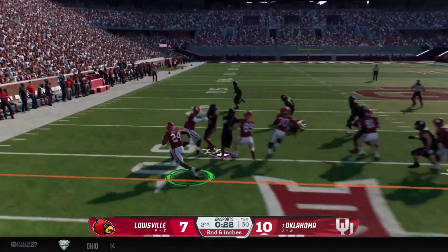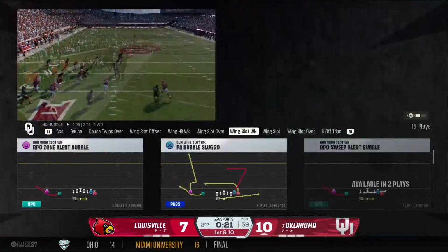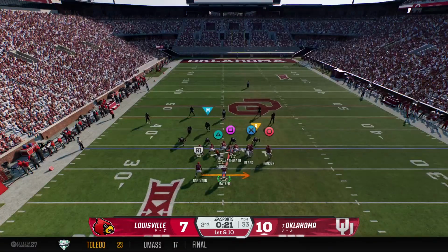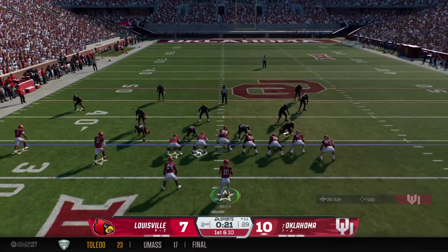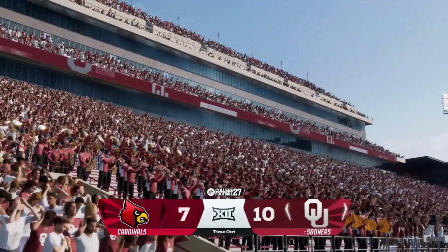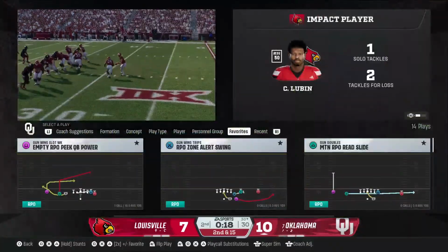Handoff, Robinson running left. Finding some room. He'll be forced out of bounds after the nice gain on the run. The Sooners in the hurry-up. They're going to go right back to him on first down. And he's not going anywhere as this defense has no plans to give up a big play before the half.